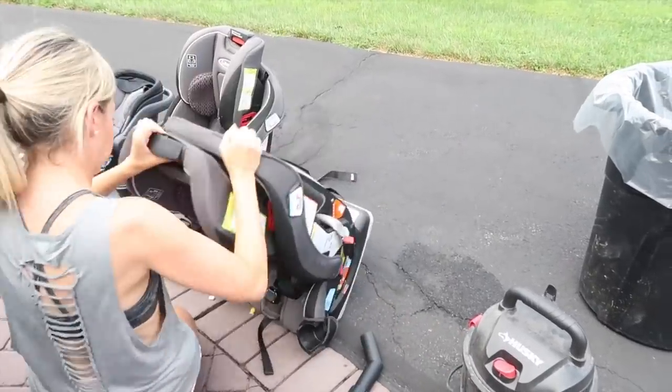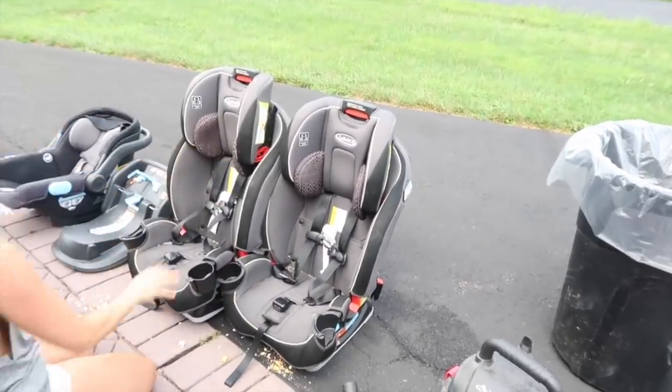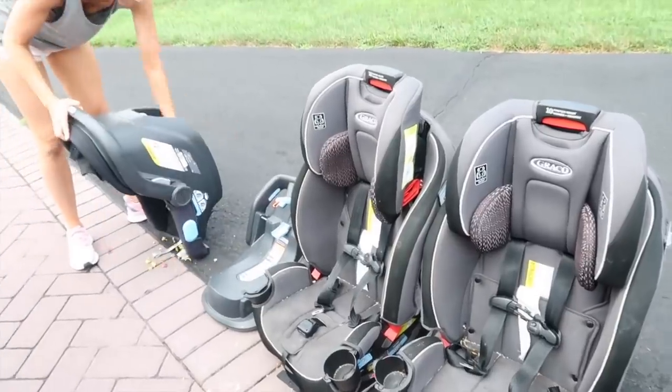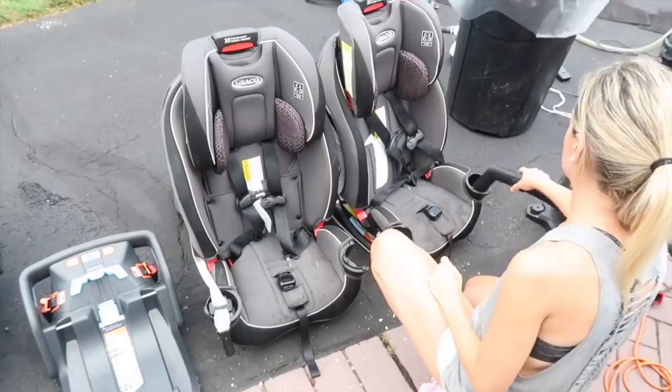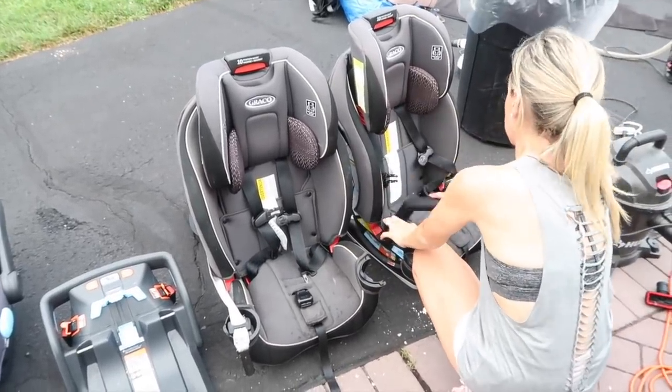Finally, I'm going to clean out the car seats. I'm just giving them a little shake first and getting the 15 pounds of goldfish and pretzels out. And then I will be vacuuming them. You can take the covers of car seats off and just throw them into the washer, but I needed mine to be dry, so I couldn't do that.